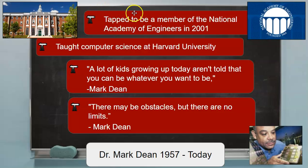Elected to be a member of the National Academy of Engineers in 2001. That's a little insignia over there. Taught computer science at Harvard University, and you've got that up there. And then here we've got two quotes. Interesting enough, both Dr. George Carruthers and Dr. Mark Dean took time near the end of their career, and they're both, I believe, still alive, to go ahead and teach the next generation of computer scientists or astronomers. And I think that's really cool.